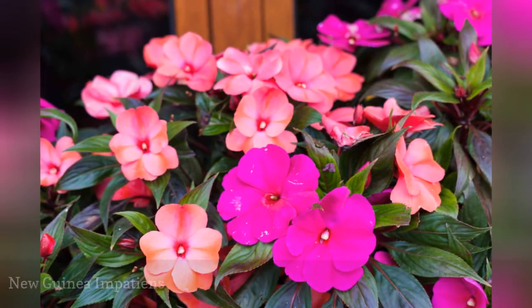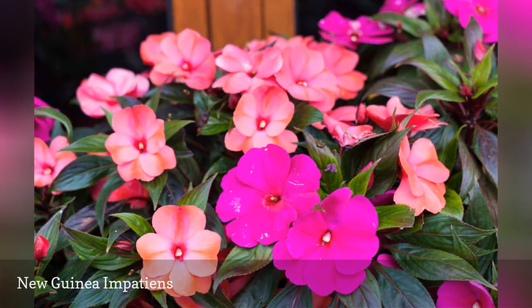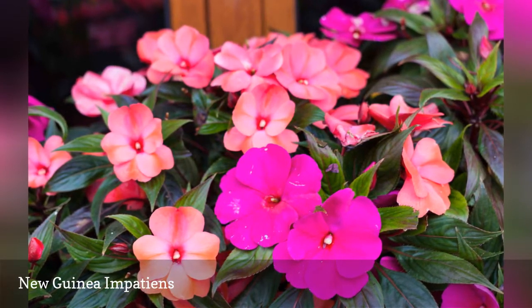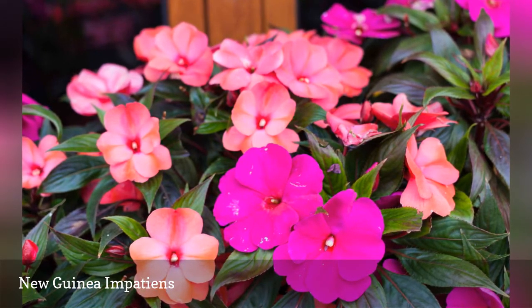Downy mildew disease has turned many gardeners away from impatiens, but New Guinea impatiens, Impatiens hawkeri, are unaffected by this malady. Place containers in a shady part of the patio protected from the afternoon sun, and keep plants moist at all times.